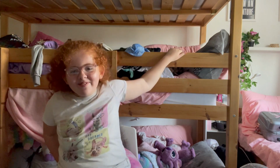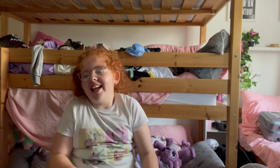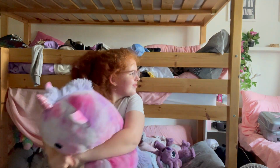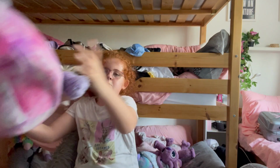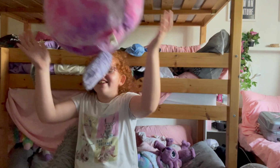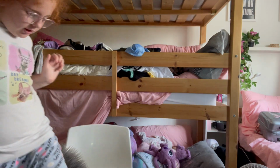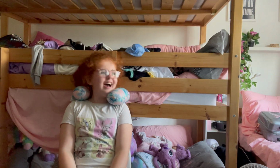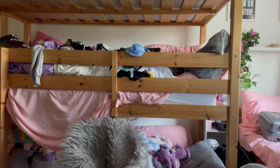Let's introduce my big squishmallow. Let's do a drum roll, please. It's Lola! It's called Lola. So cute. I love it. Which I got from a different holiday. You put it round you, look.